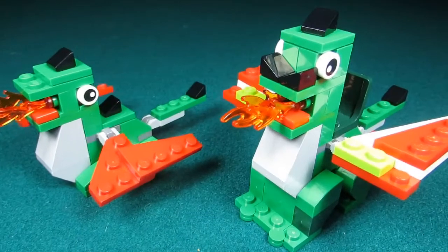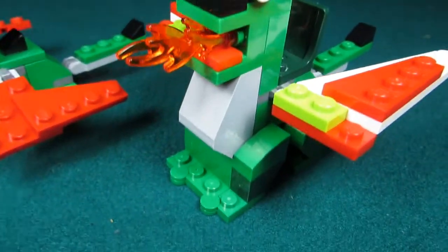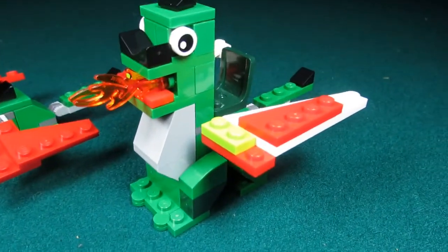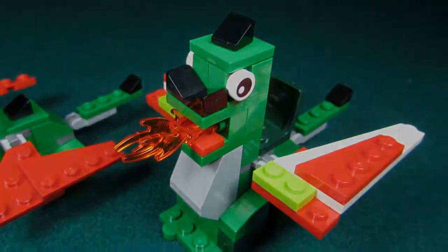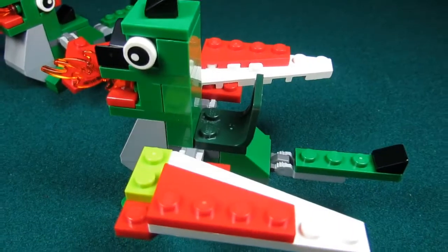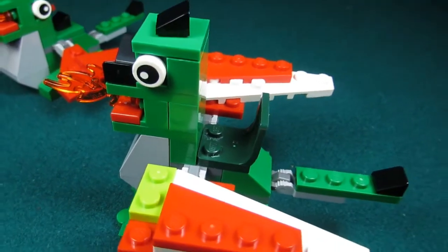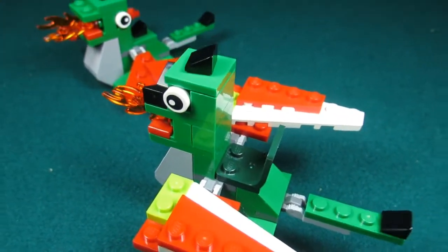And then we have a little modification here. Big T modified his dragon. He put some legs on, some colorful wings, and some nostrils. And in typical Big T style, we have a chair here to turn it into a vehicle. So now someone can ride the dragon.